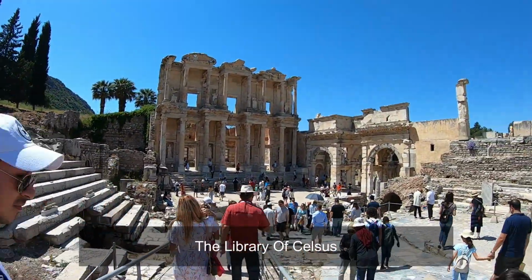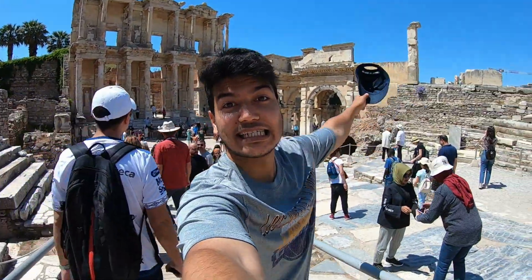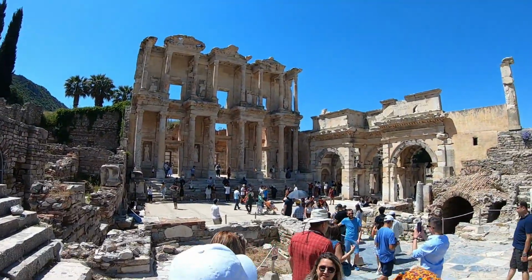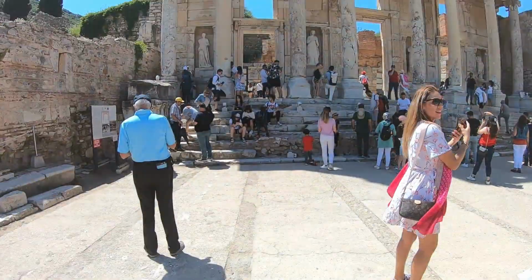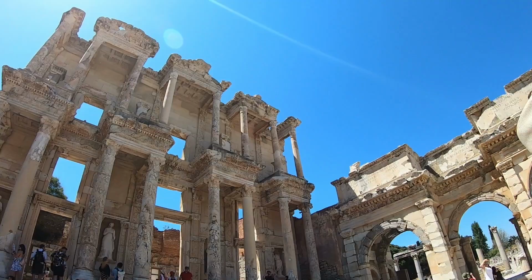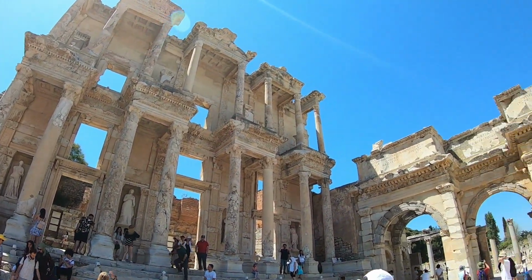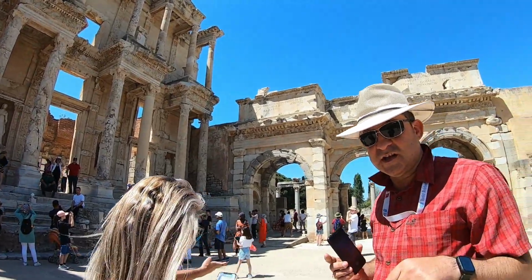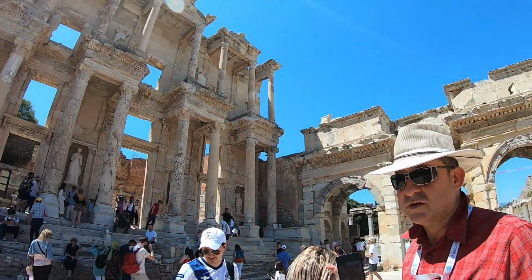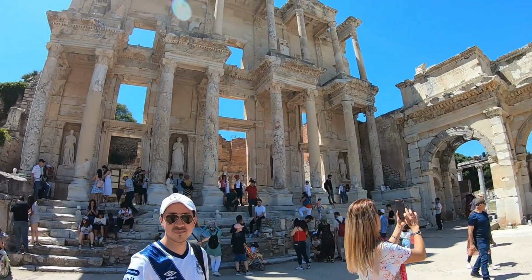The Library of Celsus. It's amazing. Everything was lying in the ground in 1978. Here was the theater? No, this is the library. Inside the library, the governor of the city and also of Asia Minor is buried inside in a sarcophagus. So this is not only a library, this is also a kind of mausoleum. Monumental grave.